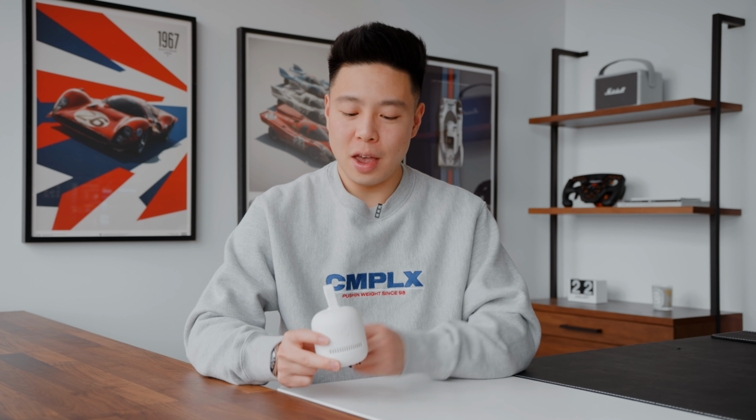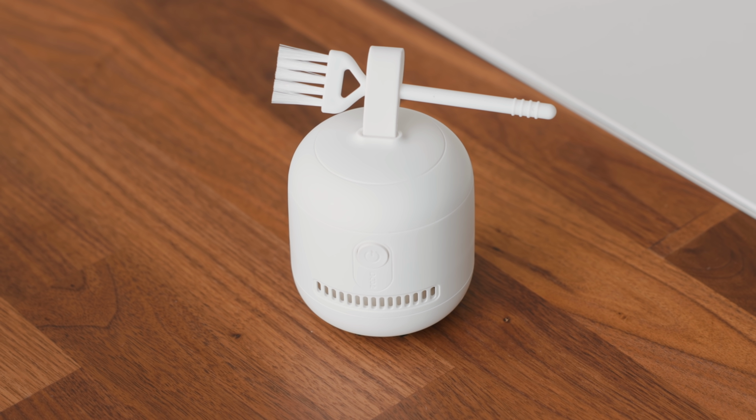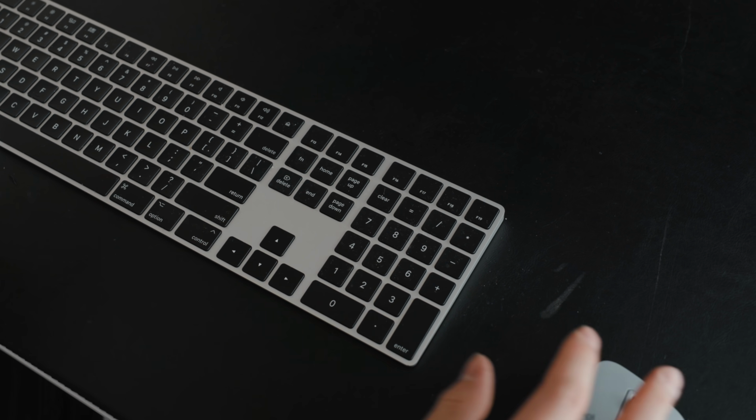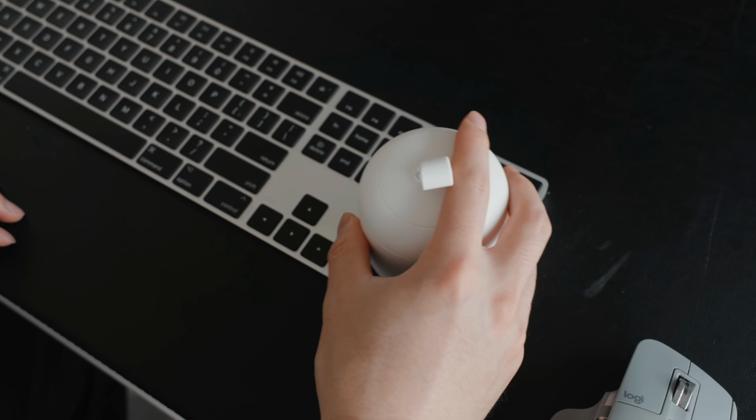So the first product that I have right here is a vacuum cleaner for your desk, and it comes in at a price of $11. And as I mentioned, and as you guys probably noticed on the channel, I do a lot of videos on desk setups, so this is an accessory that makes a lot of sense. I feel like I've checked out a lot of desk accessories in the past, and it is the first time that I've tried something like this.